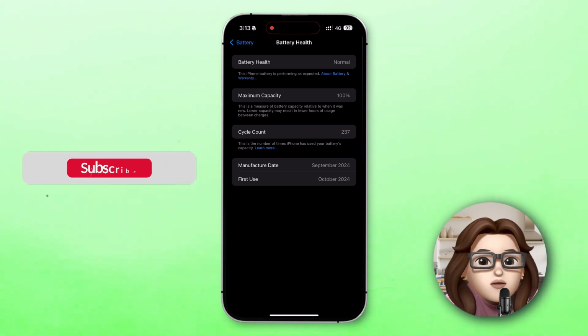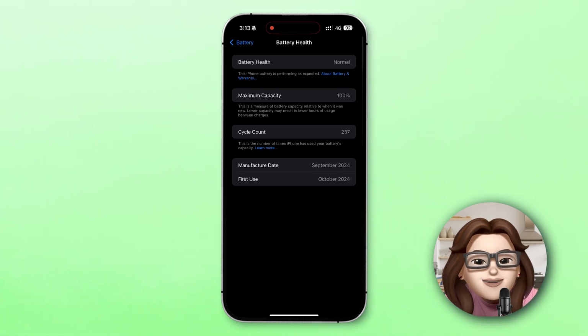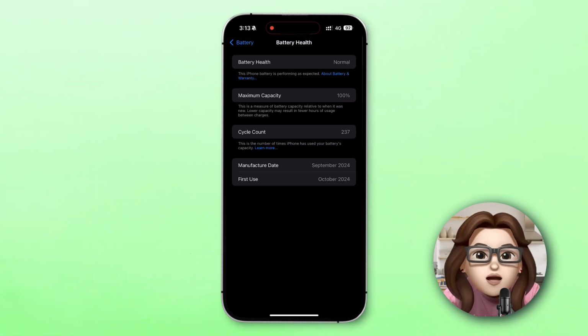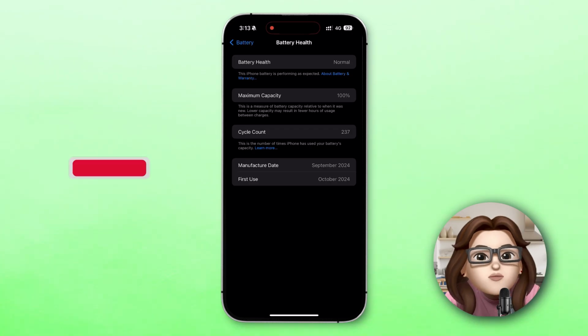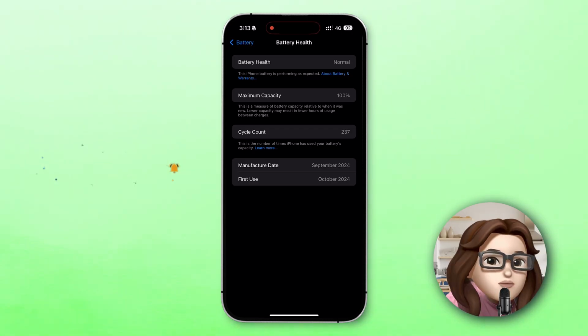Now try a full battery calibration. Use your phone until it dies on its own, then charge it all the way to 100% without using it. This can help reset the battery reading and fix sudden drops.